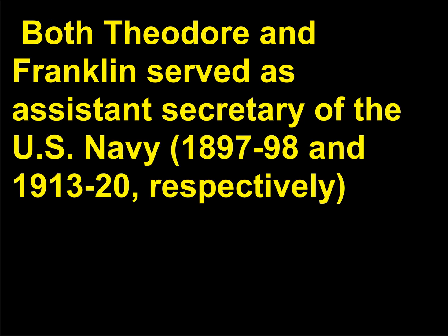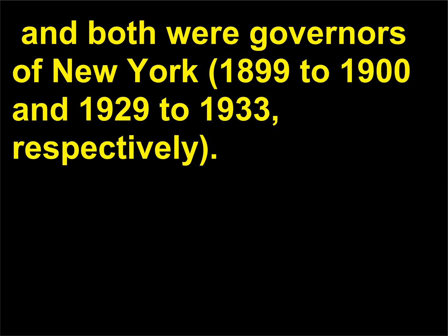Both Theodore and Franklin served as Assistant Secretary of the U.S. Navy, 1897 to 98 and 1913 to 20, respectively. And both were governors of New York, 1899 to 1900 and 1929 to 1933, respectively.